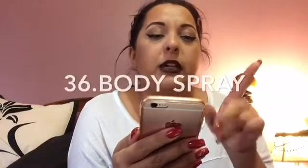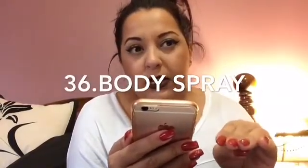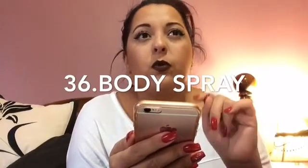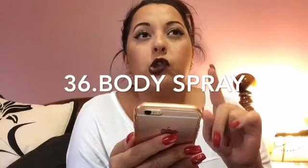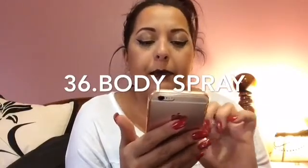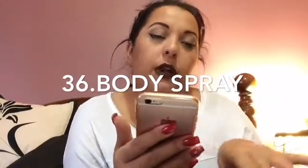Category number 36, body spray. I was at 7. I went down to 5. And now I'm at 1, 2, 3, 4. So I was at 5 in June. Now I'm down to 4 in December.